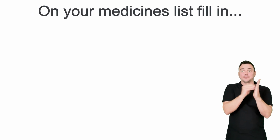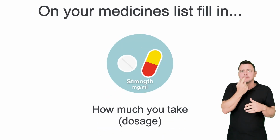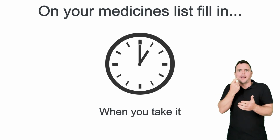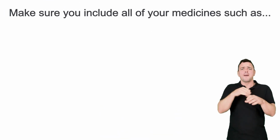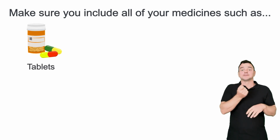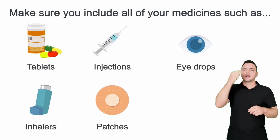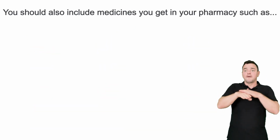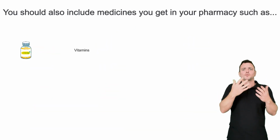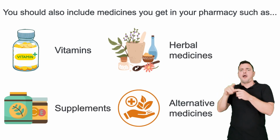On your medicines list, fill in the name of each medicine you take, how much you take, and when you take it. Make sure you include all of your medicines, such as tablets, inhalers, injections, patches, eye drops, and creams. You should also include medicines you get in your pharmacy, such as vitamins, supplements, herbal medicines, alternative medicines.